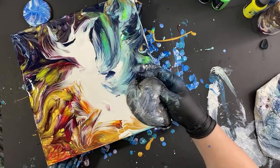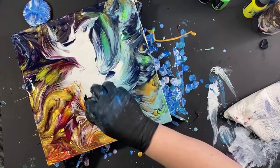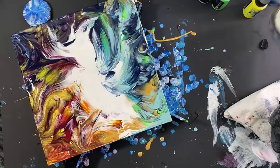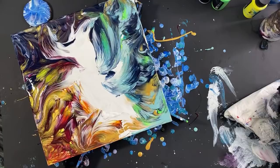I don't necessarily want that little color right there. Let me see if I can get it out. Ah! No, I just made it worse and worse and worse. I don't want to put too much paint on this board. This is really pretty.